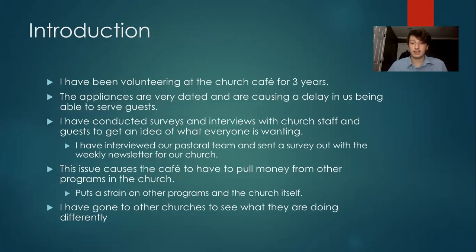So recently, I've been volunteering at the church for the past 3 years in the church cafe. Since I started, I knew the appliances were getting older, but it wasn't that much of an impact as it is now. Now it's recently become an issue. They're very dated, and they're causing us a delay in getting food out right now.